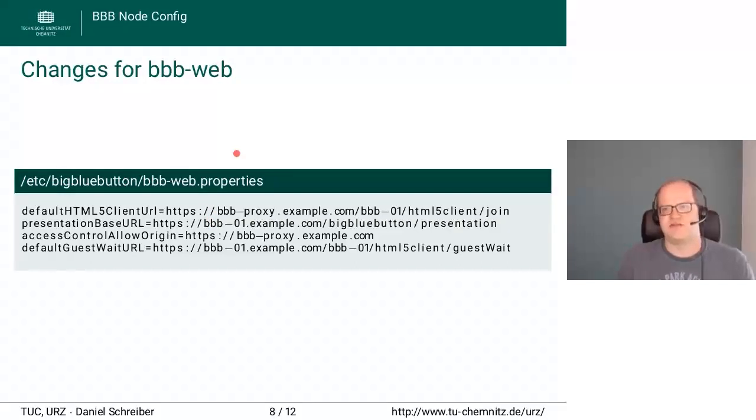So on the BigBlueButton node, you have to configure more things. The first is the BigBlueButton API. So the API is BBB Web, and you have to add the BBB Web properties. Here, for example, this one, the HTML5 client here. This one is the redirection to the proxy. So this default HTML5 client URL means that the API will send a redirect to the proxy. Again, we have here the node name included in the URL.